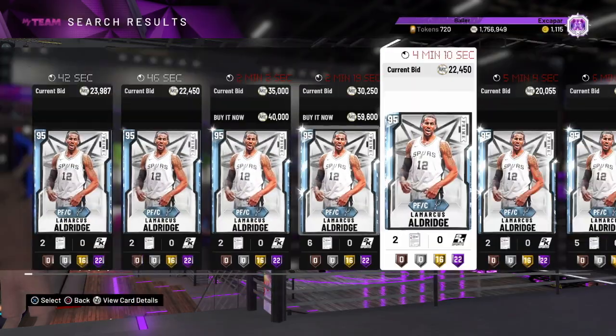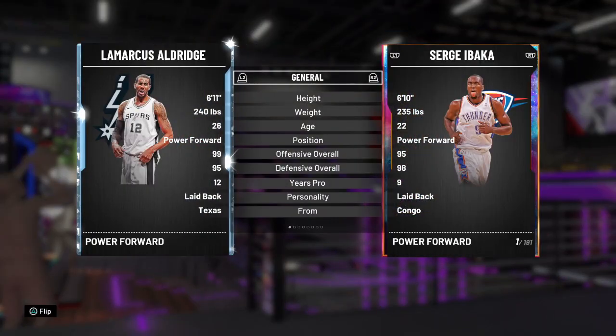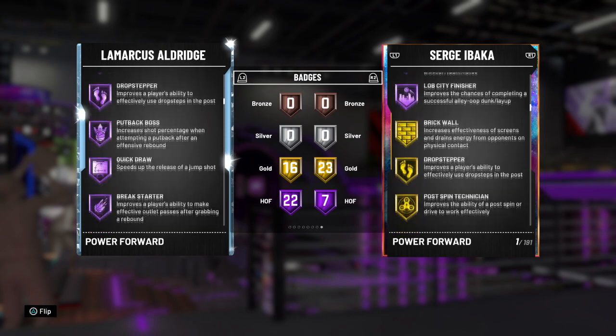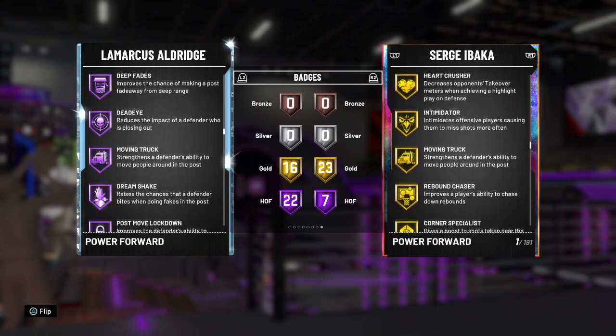And the thing that makes LaMarcus Aldridge that god tier, OP budget card is the fact that he's got 22 Hall of Fame badges as a power forward diamond, but you can see range extender right there, as well as quick draw. They gave LaMarcus Aldridge Hall of Fame quick draw and range extender. That's not even fair. Also hot swing hunter, which is in my opinion a top 3 badge in the game, and obviously just amazing ones.